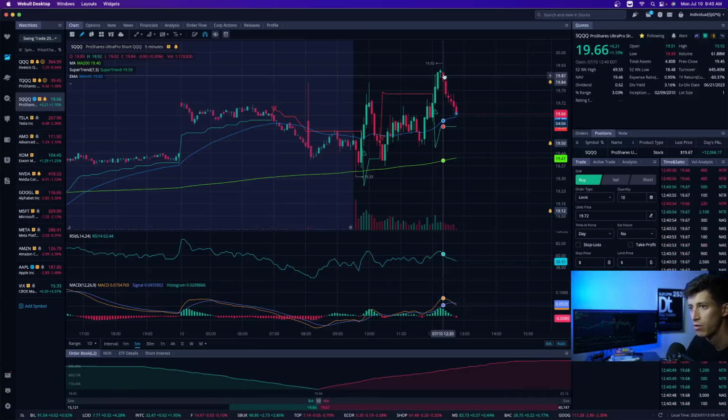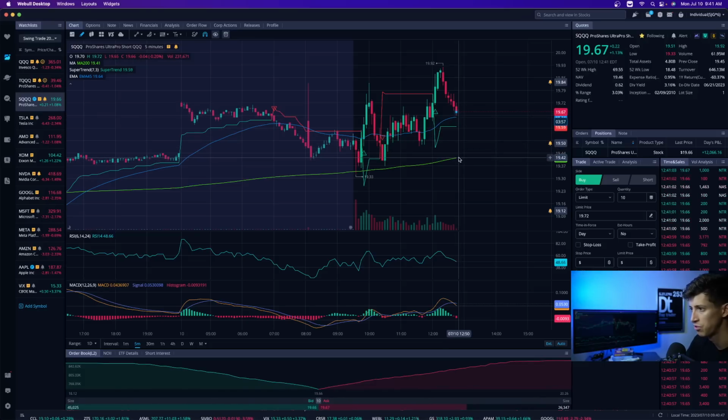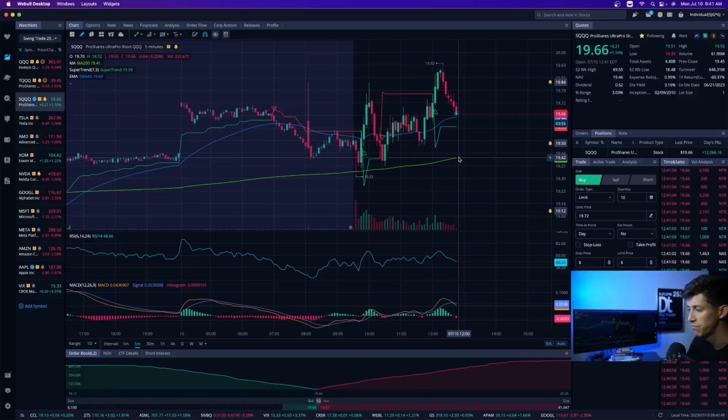So as of right now, SQQQ is beginning to pull on back. We'll see if it holds above the EMA or if it ends up retracing back down to the moving average. I have no intention of trying to force another entry. This is a great start to my week.